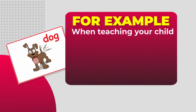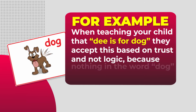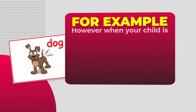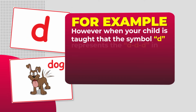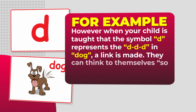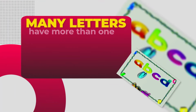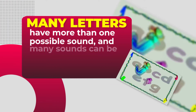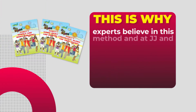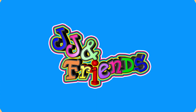When teaching your child that D is for dog, they accept this based on trust and not logic, because nothing in the word dog sounds like D. However, when your child is taught that the symbol D represents the D sound in dog, a link is made. They can then think to themselves, so this is what the sound D looks like. Many letters have more than one possible sound, and many sounds can be produced by a variety of different letters. This is why experts believe in this method, and at JJ&Friends, we've incorporated this throughout our program.